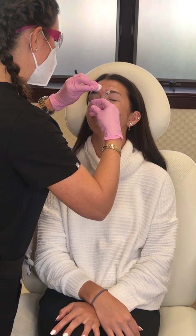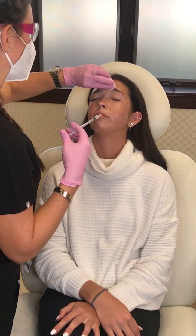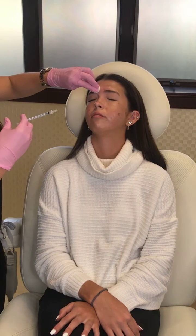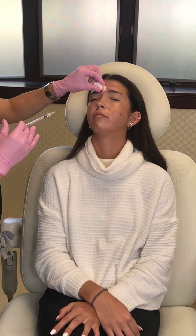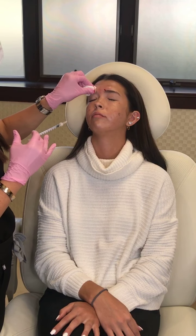If you start using Botox young in life, do you worry about resistance later in life? As long as you're waiting at proper intervals to treat, so wait at least 3 months in between treatments, you should be totally fine. It's when people are getting frequent touch-ups too often when we worry more about resistance.